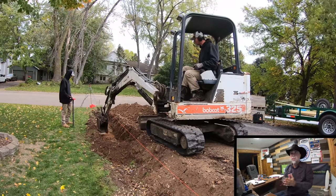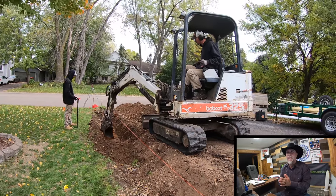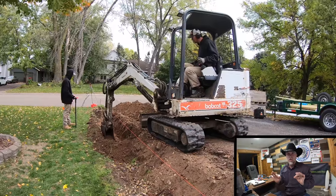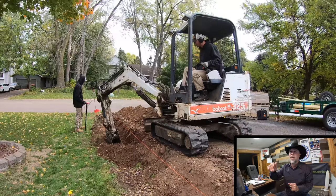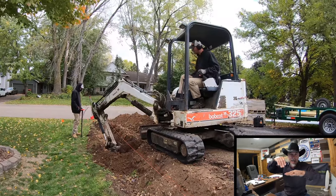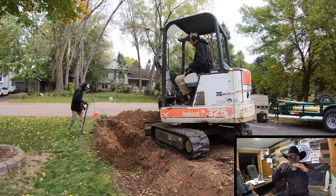Now, I'm guilty of speeding things up in editing, but here's a real-time shot of the bottom dig. And the reason it goes so slow is he's got to be extremely careful not to over-dig.